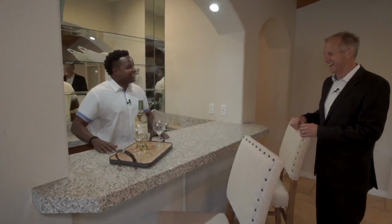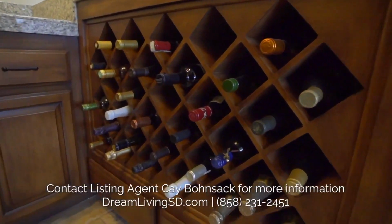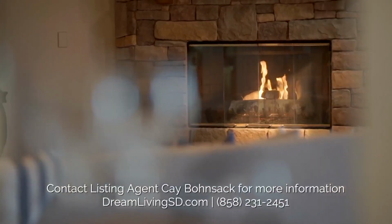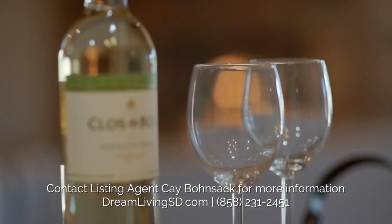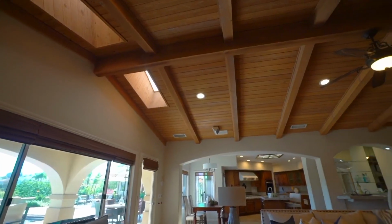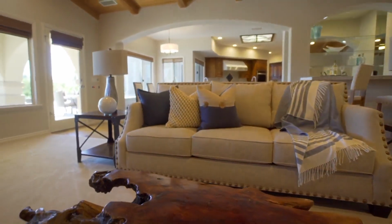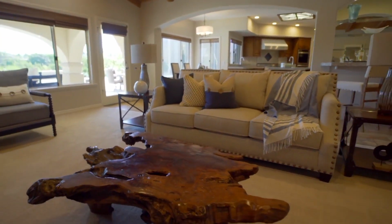I am ready. Would you like a glass of wine? I would love one. This is where you would find me a lot, Kai. There's so much to the home, from the bars to that entryway to this backyard to this wonderful living area with the exposed beam ceiling. There's a lot of detail, and you can tell whoever put this home together, detail was at the forefront of their mind.